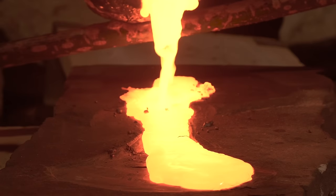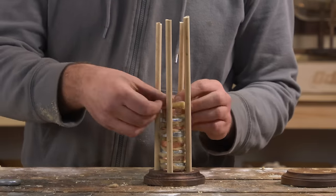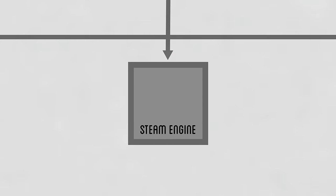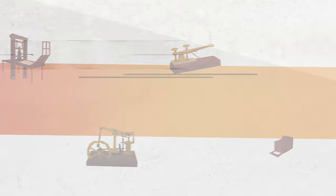In the subsequent 5 years, this ambitious project has taken many twists and turns and met some unexpected challenges. But now we move into the final and last stage of the series, unlocking the technologies to finally reach the steam engine. So I thought it'd be a good time to take a look back and revisit the journey we've taken so far to get to where we are now. My name is Andy, and this is How to Make Everything.